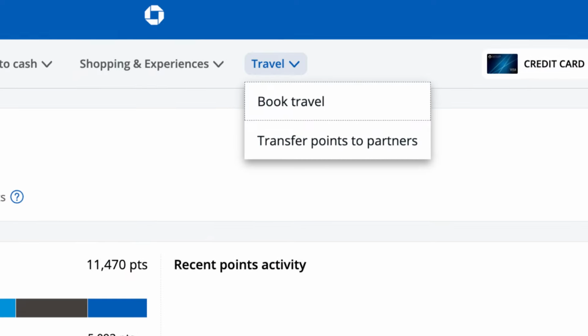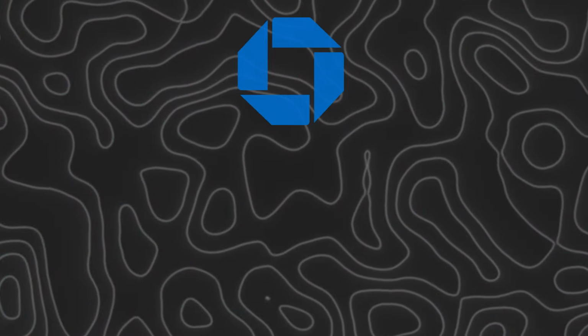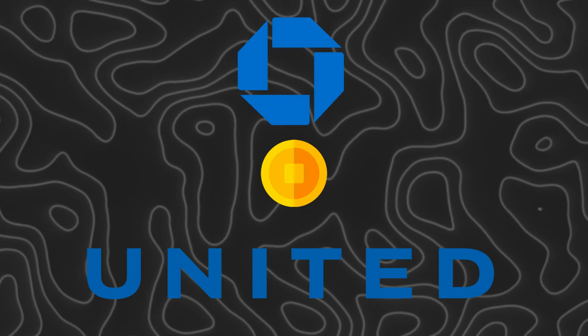Now remember when I said booking via the travel portal isn't the way to get maximum value from your Chase points? The answer of how to get maximum value is by leveraging Chase's travel partners. Chase has partnered with different airlines and hotel programs, and you're able to move your Chase points over to one of those airlines and hotel programs. Now which program you should take advantage of is going to depend on where you're trying to go. You could check out any of my destination videos to try to figure that out for you.